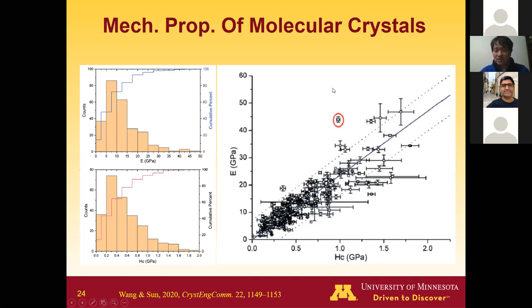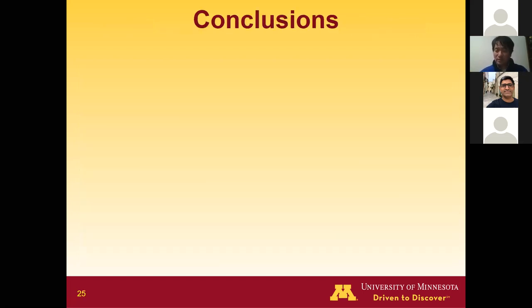But the main thing I want to mention is that molecular crystals can exhibit very different mechanical properties, and those can be very nicely characterized by nanoindentation. And those differences in mechanical property have an influence on tableting. So this is the key message.